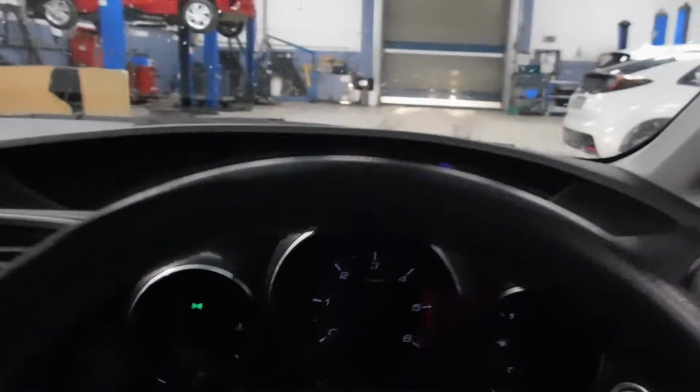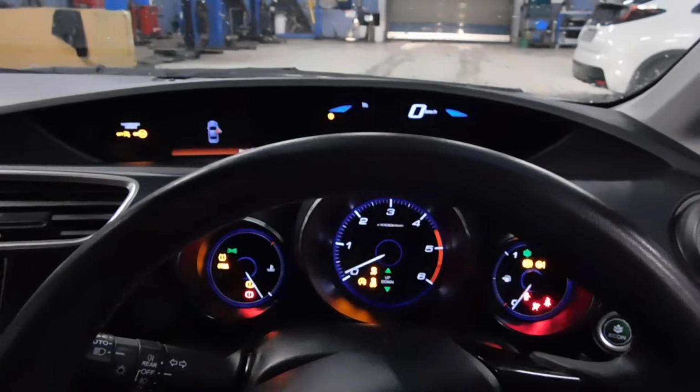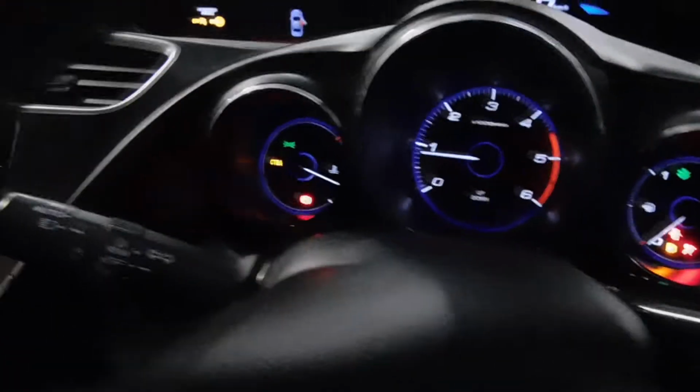That driver's seat is in excellent condition. I wonder would it be better if I drove outside in terms of the light. It's not brilliant. Parking sensors are standard on the front and the rear. I'll just show you what happens when you start up the car. So this is what you see, and that's your startup sequence through there.